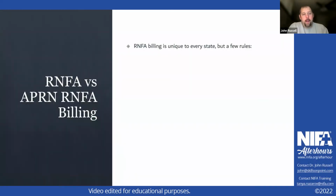Okay, briefly, how RNFA versus APRN RNFA billing is different. So if you have two people, one's an RNFA, one is an APRN RNFA, the same person that goes on to school, for example. I mean, nothing different about them and their skill set, what they're doing, simply that one of them has an APRN after their name. So what's the difference?